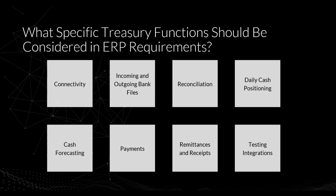What specific Treasury function should be considered when planning ERP project requirements? In the previous slide, we mentioned connectivity in terms of the importance of a module. Think of this as a way you will communicate between your ERP and your banks. This is essential to plan, and in terms of Treasury functions, may be one of the most important considerations. Flexibility is imperative while minimizing the customization of your integrations.